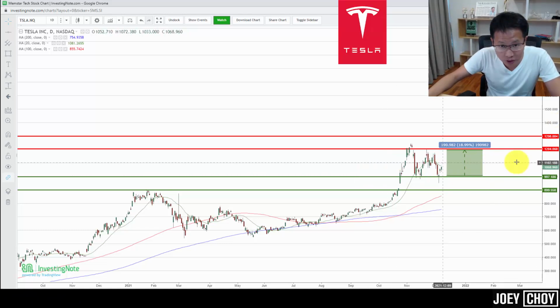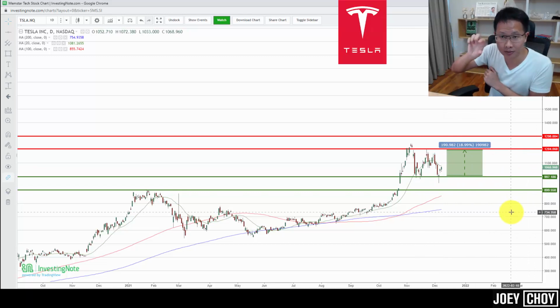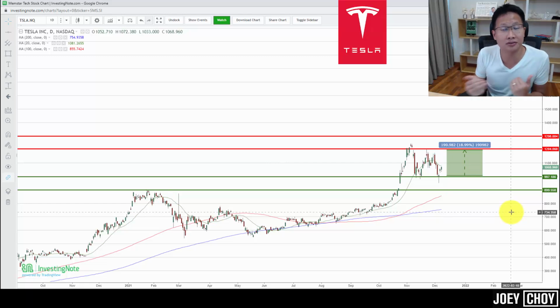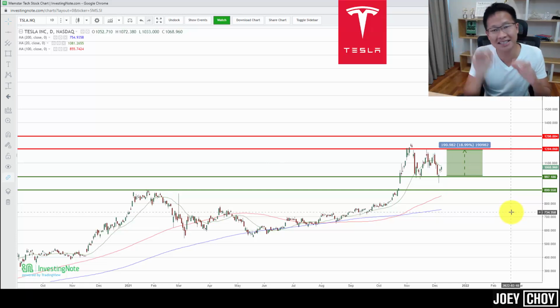But this is the short-term range for now as we consolidate, which is healthy as well. As we consolidate in this range from 1,000 to 1,002, it can be a good opportunity to load up and position ourselves to get in, to wait for the next phase of the upside. So this is Tesla right here.